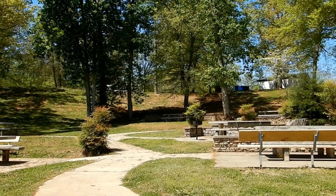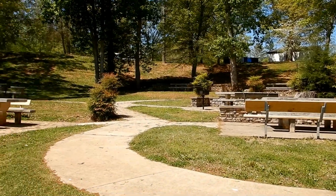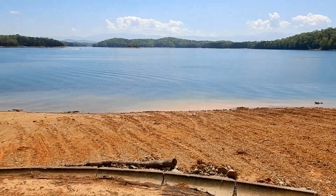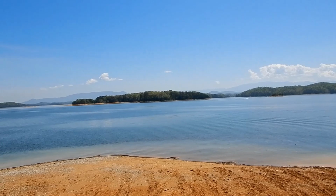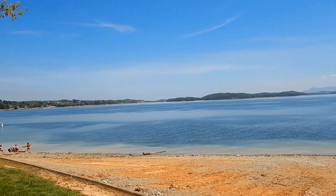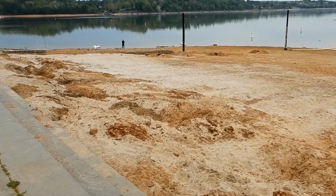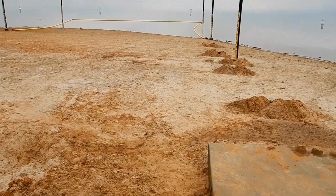Just down below, I guess it's considered the first loop because it starts at number 1 campsite. You come down here to this little picnic area, and there's a beach. Looks like they're trying to fix it up a little bit. We were here the other day and it was kind of cloudy, so I figured I'd come back down here again and really get to see a better view of Douglas Lake and the Smoky Mountains. And today we got some people out there swimming. Beautiful day. Yeah, it looks like they're redoing the sand and different stuff here for the coming season.